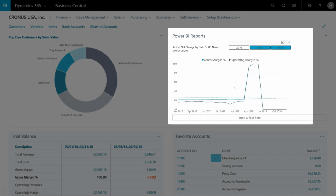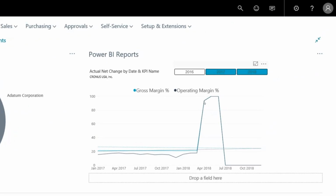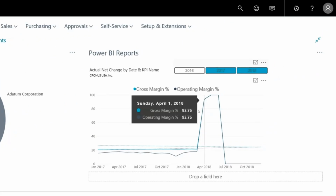And for those of you that are not familiar with it, Power BI is Microsoft's business intelligence tool, and it's unbelievable what you can do with that, and how easy it is to access information and do analysis on information. And you can create as many BI reports and dashboards as you want, and you can use those within Business Central. And you're going to see a little bit here exactly how that works. But I can even drill in on these Power BI dashboards or reports. So for example, I want to know why my margin spiked and what that is. I can just click on it and it pulls up and shows me what my margins are.